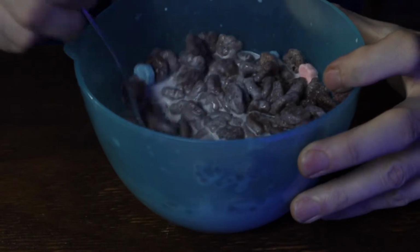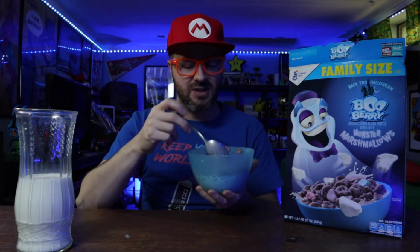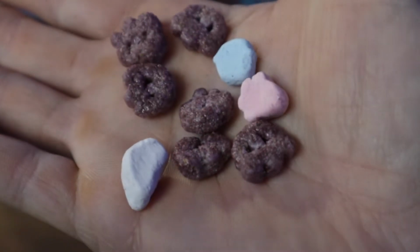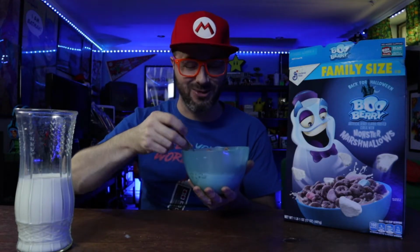All right. A subtle hint of the blueberry in there, Boo-berry. Yeah, it tastes pretty good. It's not oversweet. There's not a whole lot of marshmallows in here, just a few, and it's mostly the ghost right here, which kind of looked almost like a Pac-Man ghost. But yeah, I enjoy it.